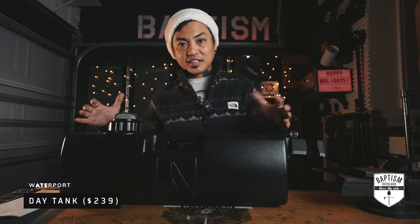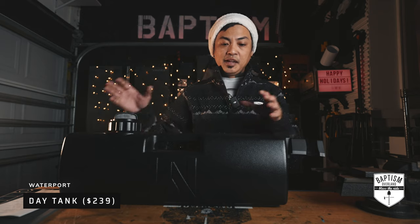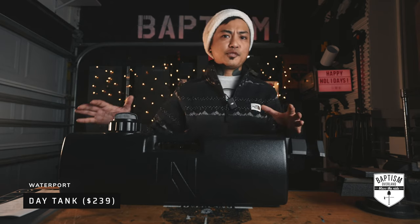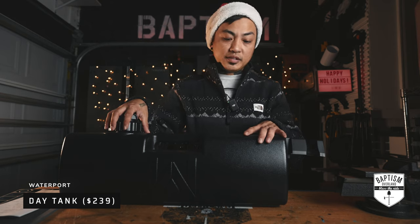All right, we are now moving on to the category of gifts to fall anywhere between $200 and $500. Here's where you're gonna start to see some gear that's a little bit more premium, has a ton more features. Case in point, the Waterport. Now this is the Waterport Day Tank.